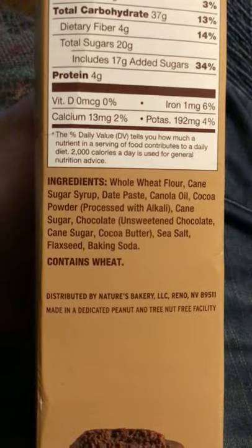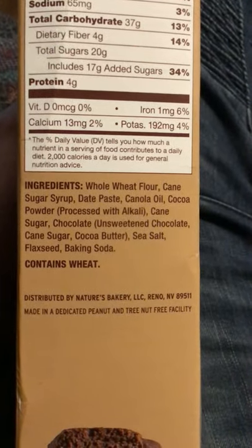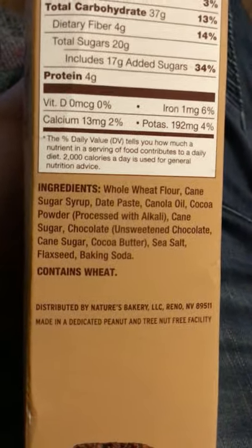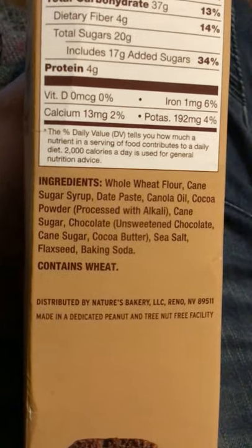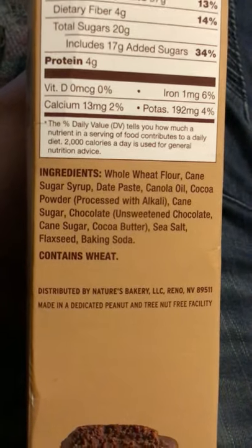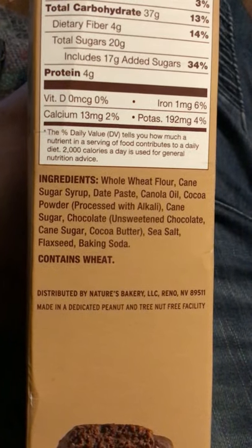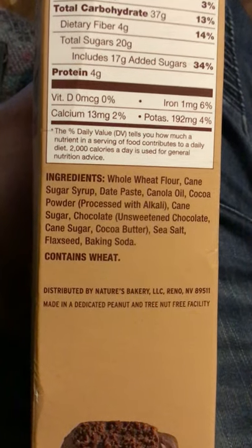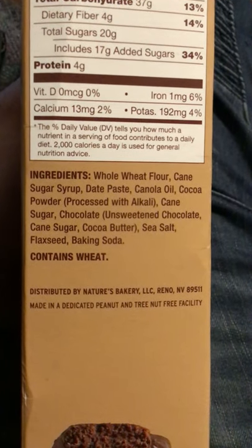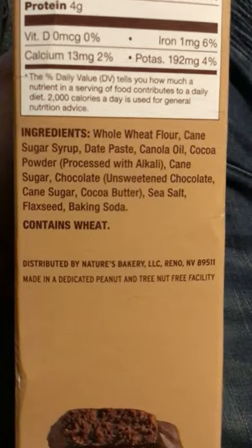Look at this. They got whole wheat flour, cane sugar, syrup, date paste, canola oil, cocoa powder pressed with alkali, processed with alkali. Not that processed water that y'all be drinking, that Dasani trash, that just little sink water. Get that up on out of here, man. Cane sugar, unsweetened chocolate, it's the natural chocolate. You got the cocoa butter, sea salt, flaxseed, baking soda. Contains wheat.